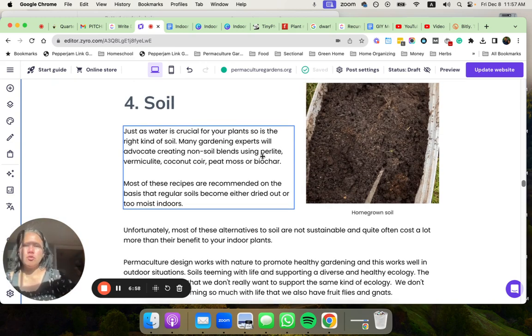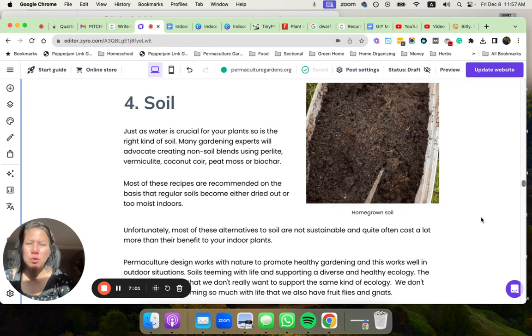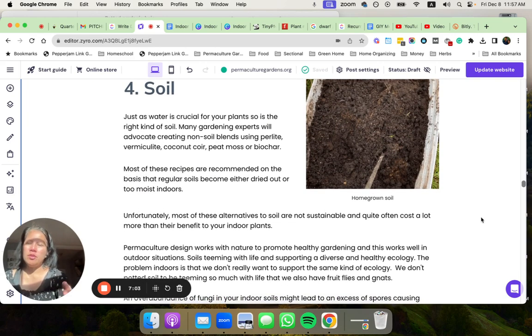Fourth essential is soil. Just as water is crucial for your plants, so is the right kind of soil. Most of the soil recipes recommended are based on the idea that regular soils become either dried out or too moist indoors. Unfortunately, when you use things like peat moss, they're not sustainable, and often they cost quite a lot. So we in permaculture design with nature, and so we use what we have. If we have soil that we can dig up in the garden, we use that soil.